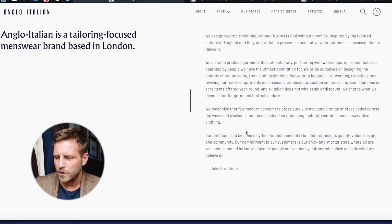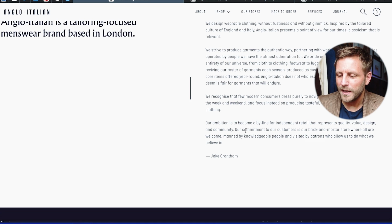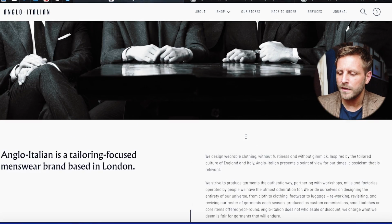We recognize that few modern consumers dress purely to navigate a range of dress codes across the week and weekend, and focus instead on producing tasteful, wearable and conservative clothing. Our ambition is to become a byline for independent retail that represents quality, value, design and community. Our commitment to our customers is our brick and mortar store where all are welcome, manned by knowledgeable people and visited by patrons who allow us to do what we believe in. Jay Grantham.